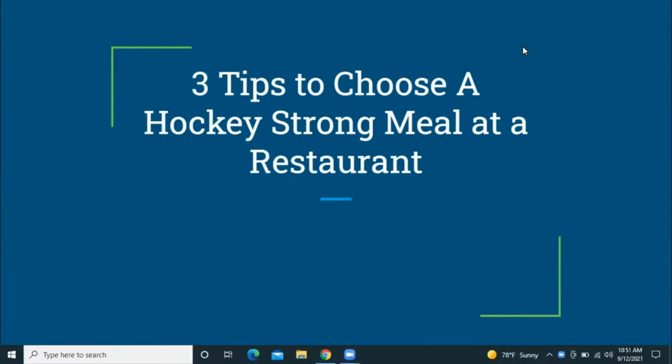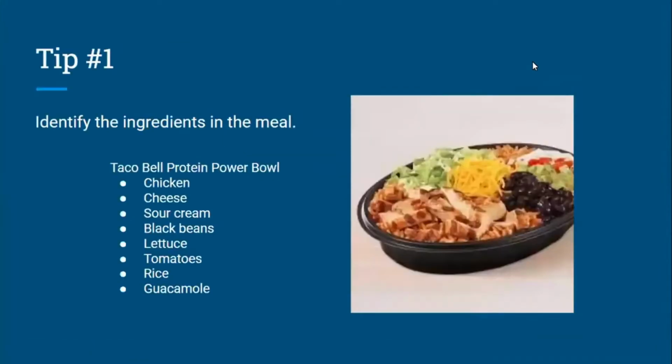Today, I'm going to be showing you the 3 tips to choose a hockey-strong meal when eating out at restaurants. And this is very important during a tournament weekend. So the first tip you want is to identify the ingredients in the meal.